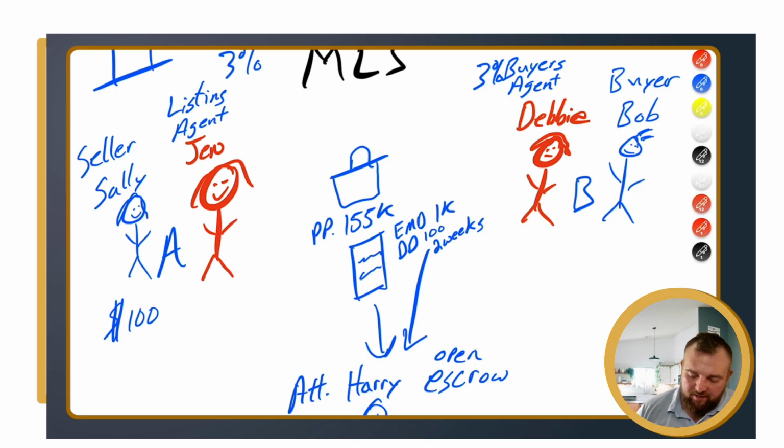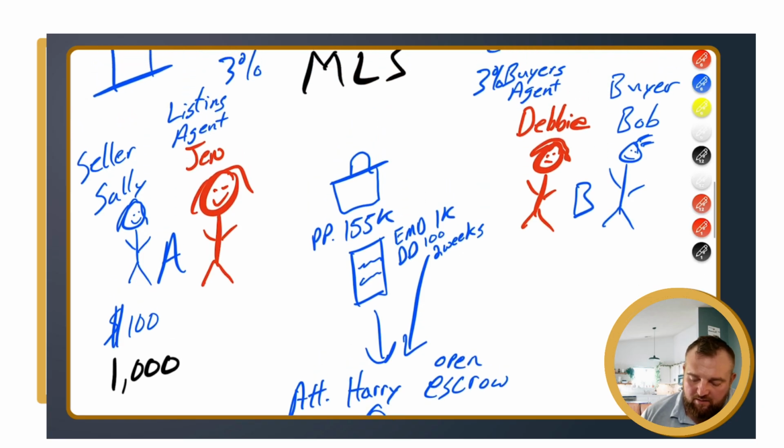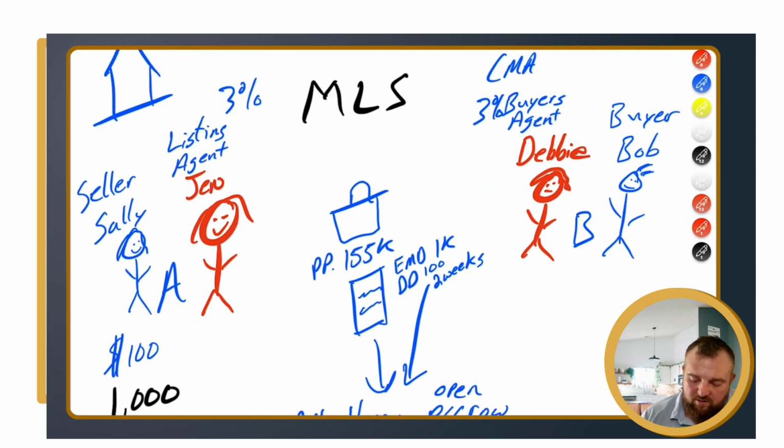So now the inspection period is over. So now, not only does Sally have $100,000, now Sally also gets to keep the EMD. So now she has the $1,000. Okay, because the inspection period, the 2-week inspection period, which was in the agreement here, is over.